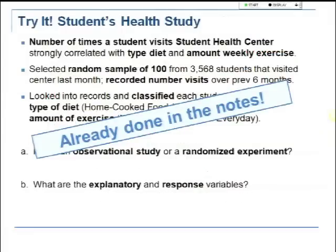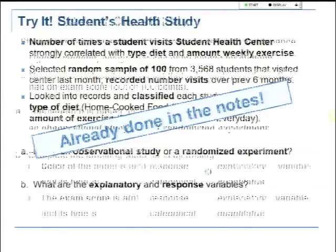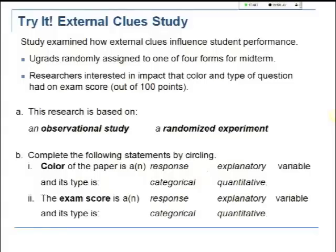All right. You have two examples to identify observational study or experiment. The first one was completed in the notes that were posted for you. This is where we just simply recorded how many times a student visited the health center and recorded their diet and their amount of exercise in two different categorical explanatory variables. It was an observational study. Our last one we'll do together before we turn to our little quiz is on the next page.